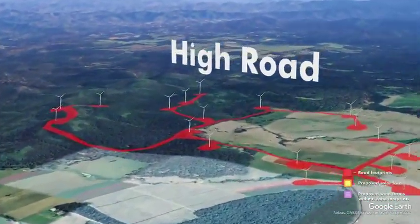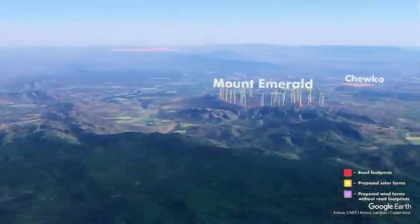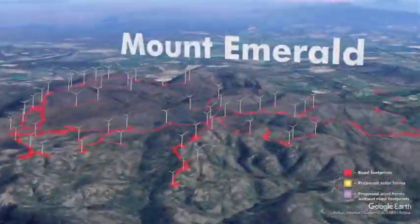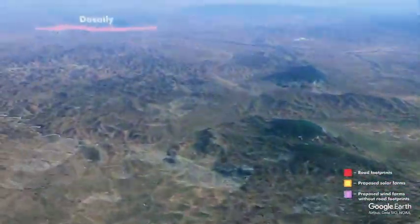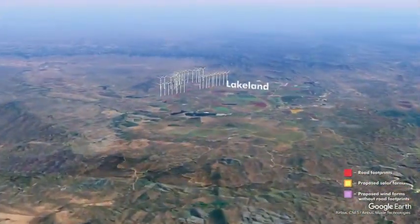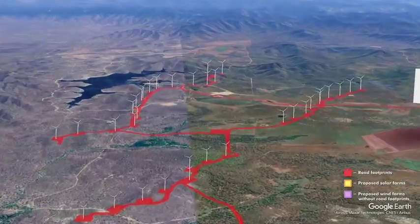High Road Wind Factory. Problem with that is that they need to put high voltage transmission lines through the adjacent Bluff State Forest. Mount Emerald, that's Queensland's first industrial wind factory. Schuko Road Solar, Daly, 2,000 hectares of savanna woodlands to be cleared for that, hard up against the AWC property, and Lakeland.